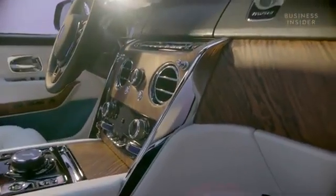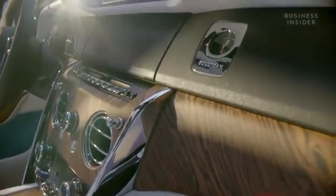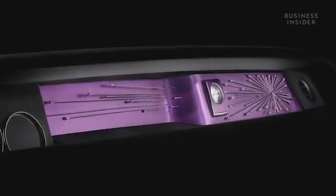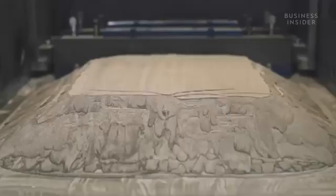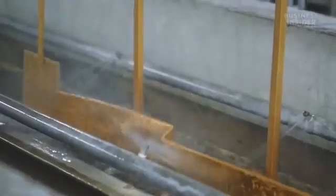The dashboard of the Rolls-Royce Phantom can even become a bespoke art gallery. Customers have commissioned artists to produce all sorts of designs for this space, including this gold-plated, 3D printed stainless steel installation that replicates the customer's DNA profile.